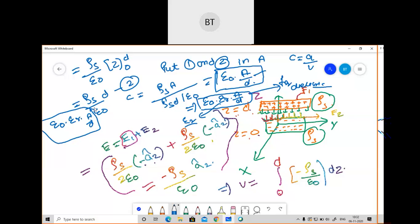Basically, three types of capacitors are there: parallel plate, coaxial, and dielectric. From that topic, they're asking one or two questions every time, either in GATE, or in RTU for 8 marks every time. In GATE also, almost every year they're asking some questions there. So I will provide you all the numericals based on this.